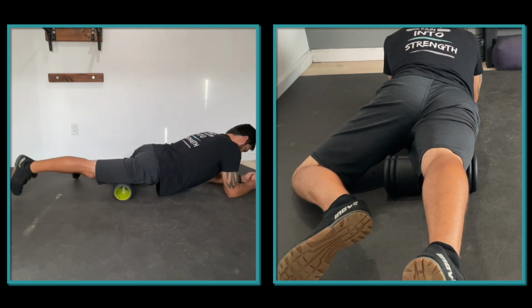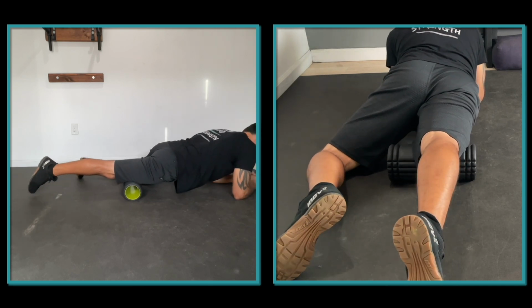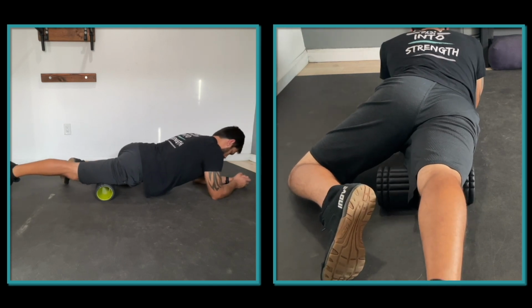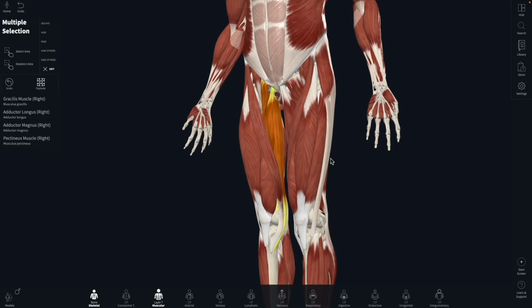And for this, you can either do this for the full time, or you can use it to search for a tender spot within the muscle and then work that with some static pressure or micro movements. Again, your time limit here is however you want to use it, and you can do whatever techniques you want during this time. Next up is the adductor group, the muscles on the inside thigh.